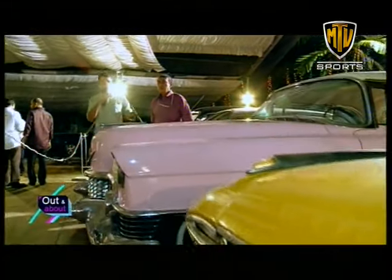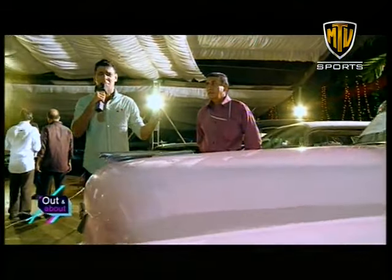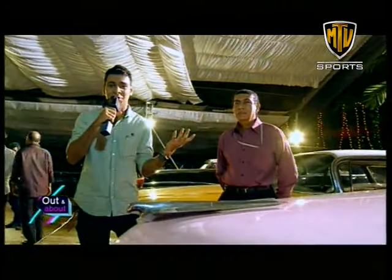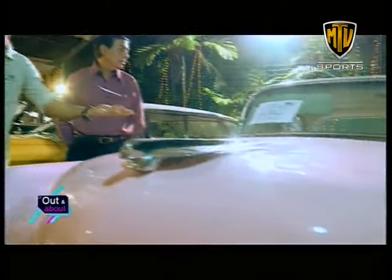So I'm standing right here at a place that looks like a car showroom. Back when the Great Gatsby was filmed, for example, we've got a 1954 American Cadillac right here. This gorgeous, pink, beautiful car.